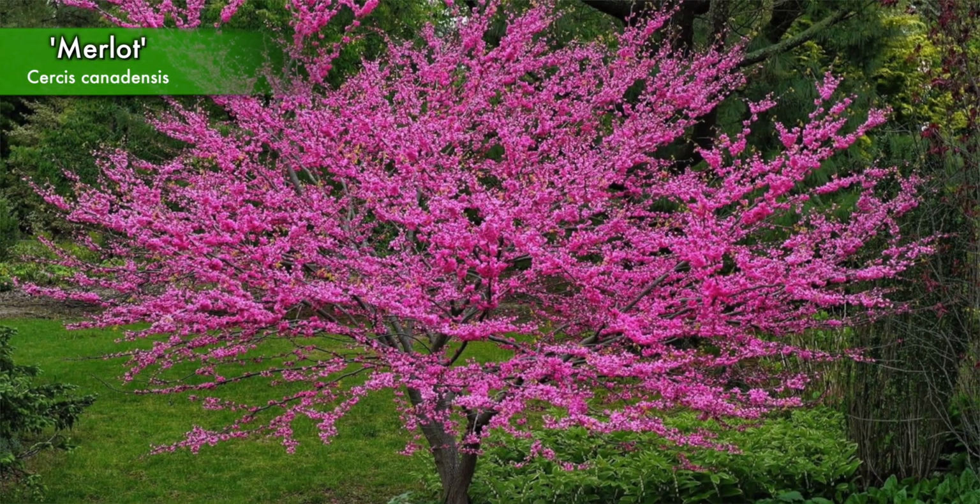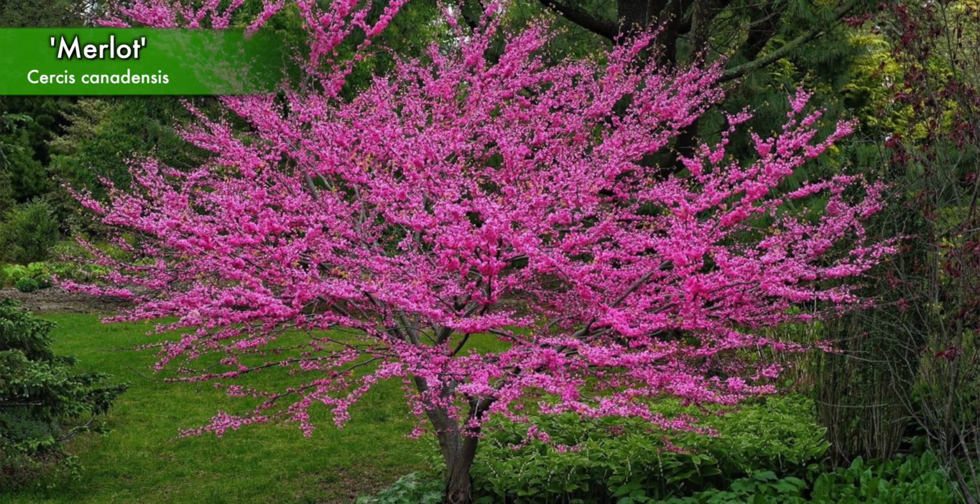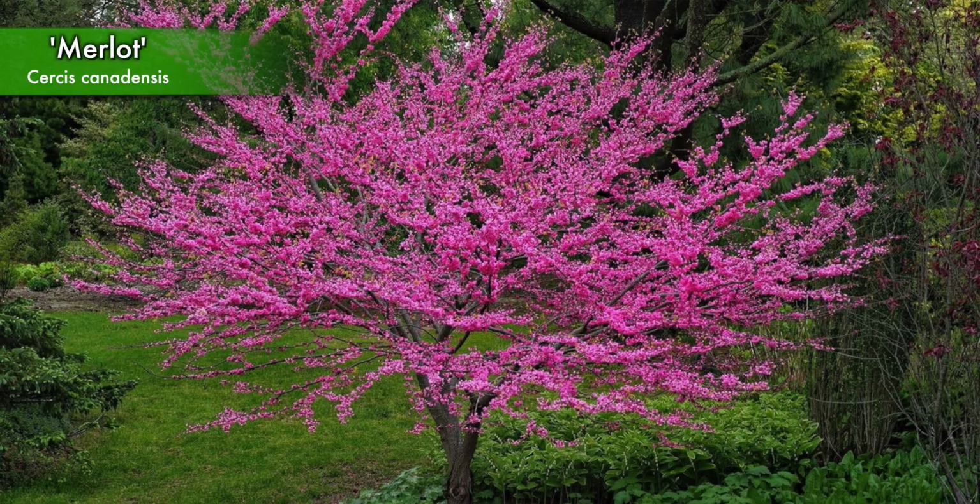Yeah, and it has those beautiful pink lavender flowers, too, in the spring. So there's so much seasonal interest. And they also have that rich quality to them. That's why it's reminiscent of the wine Merlot. So sweet tree, love it. Grab your Merlot, pour a little Merlot out in the garden. And these are in our courts.